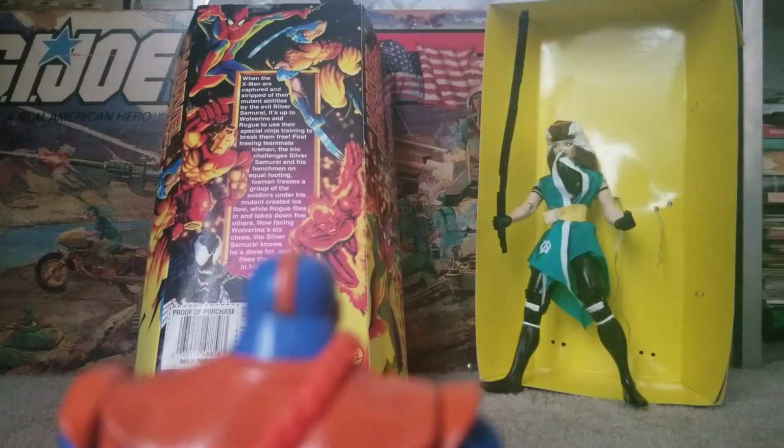It says here that they're captured by Silver Star. Wolverine and Rogue use their ninja training to break them free. They free Iceman. He freezes the ground. Rogue flies in, takes down the others. Wolverine fights Silver Samurai. So there's a little story in the back here that's kind of weird. I don't know if that's actually from the comic or they literally just wrote some copy here on the back.